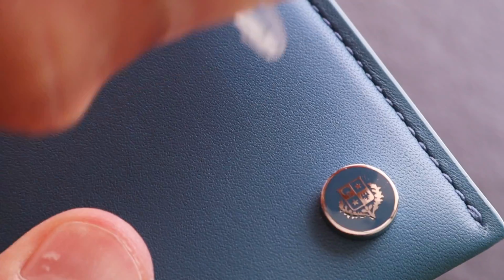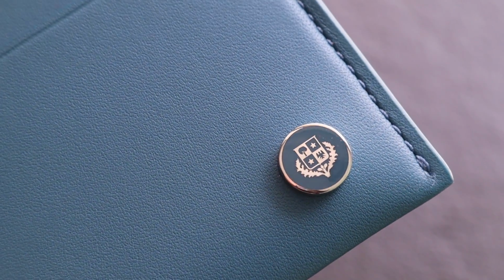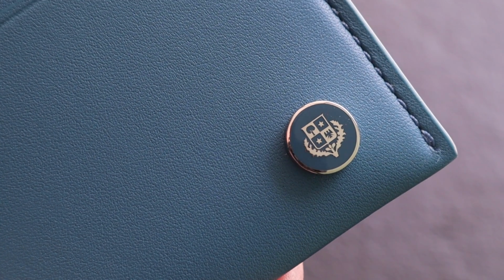So I love these. I think this is a great basic to have in your collection, and this is the one SLG that I am happy to buy in different colorful shades just to kind of spice up my collection. So I don't think, in fact, I'm pretty sure that this is the only color that they had this card holder in, but I couldn't think of a better color to buy this in because it is not something that I already have in my collection, and I probably never would if it wasn't for an SLG like this. But this is an amazing card holder.